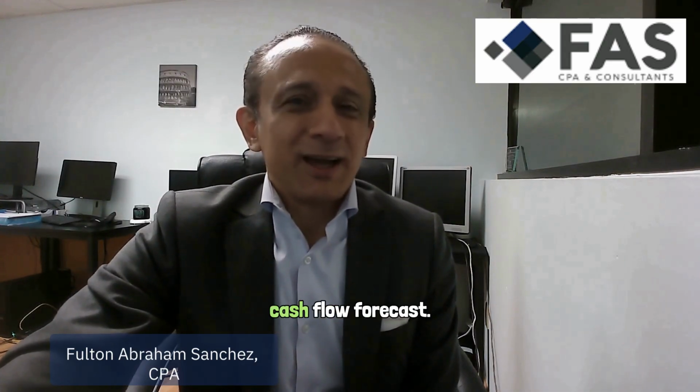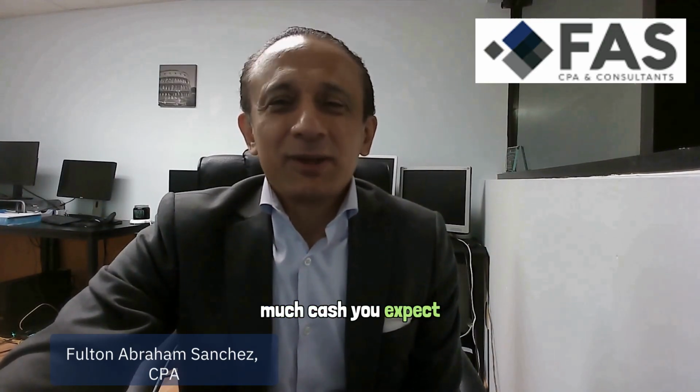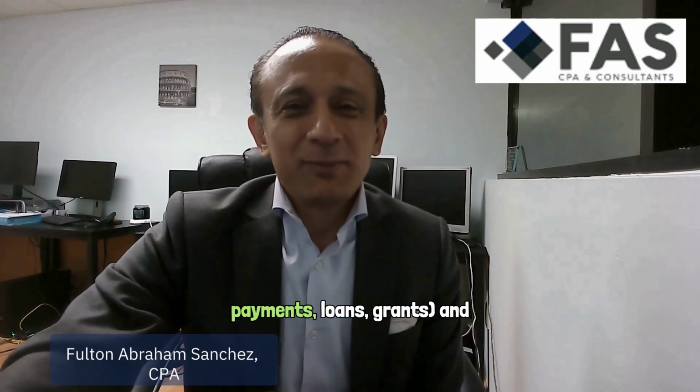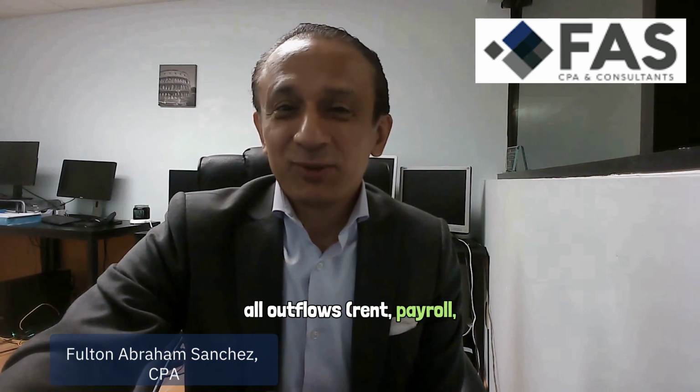Create a cash flow forecast. One of the most powerful tools you can use is a cash flow forecast. This projection shows how much cash you expect to receive and spend over a given period, typically 13 weeks. Start by listing your expected incoming cash: customer payments, loans, grants, and all outflows: rent, payroll, inventory, marketing.